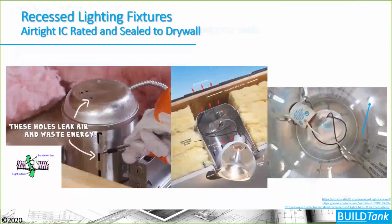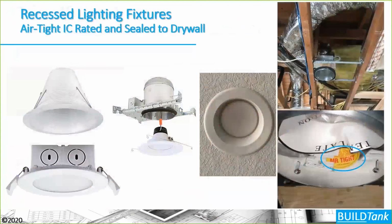Airtight IC-rated can lights need to be used. Here's some example of some non-airtight can lights and why you don't want to use those, and then an example of airtight can lights. And we're seeing more and more of these LED can lights that are even more airtight than the traditional IC-rated can.